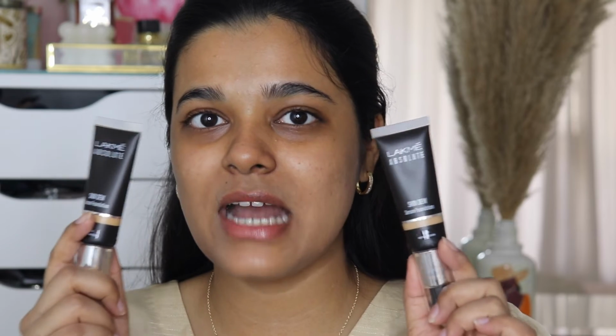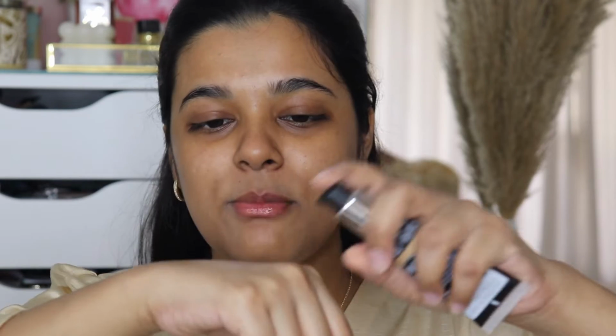So I've used the shade 220 on my face earlier, but I think I can find a better match for myself, and I think the only better match for me would be to mix these two foundations. So yes, I'm gonna try this out with you guys. I don't know if it's gonna turn out like an exact match, but let's try it out. I'm gonna take a little bit of 220 and the shade W180. That was N220 and this is W180. So N is neutral, W is warm, and I think I need a mix of both, warm and neutral. And I'm gonna mix these two shades up.